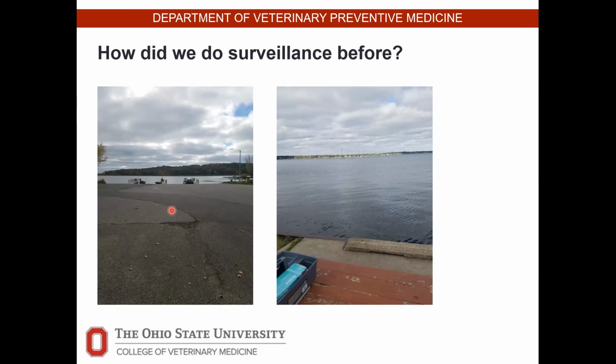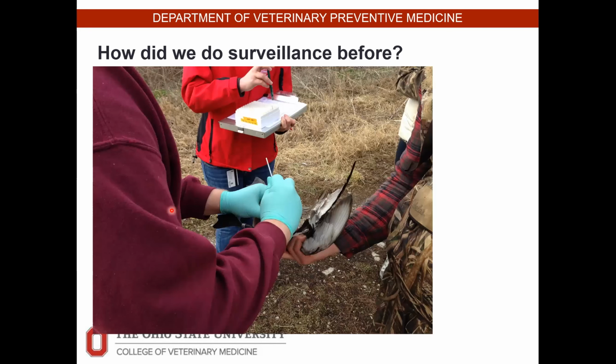And then we ask if we can swab their ducks, mostly cloacal swabs like this. And we record metadata. And so the interesting part about this is how it's clustered.